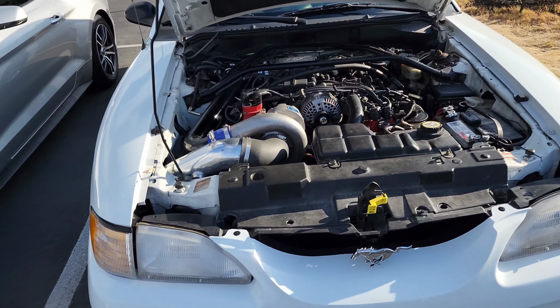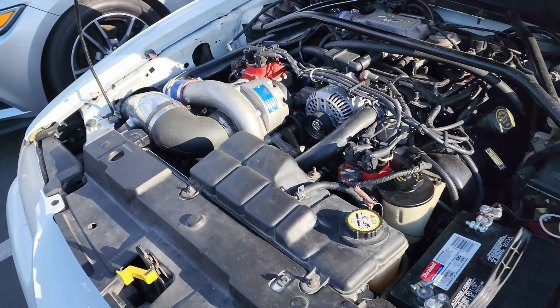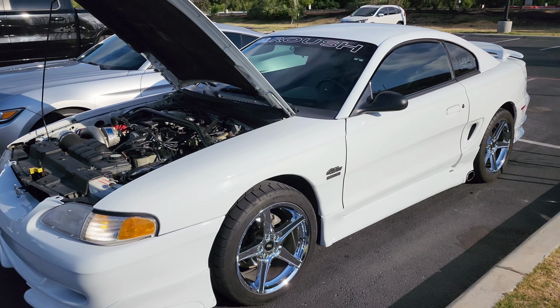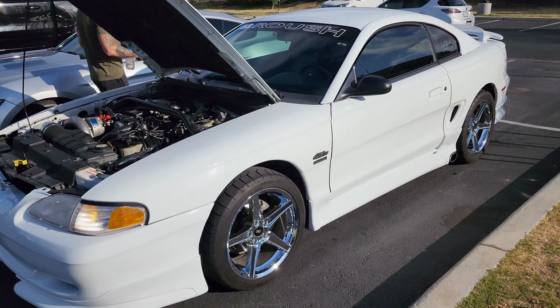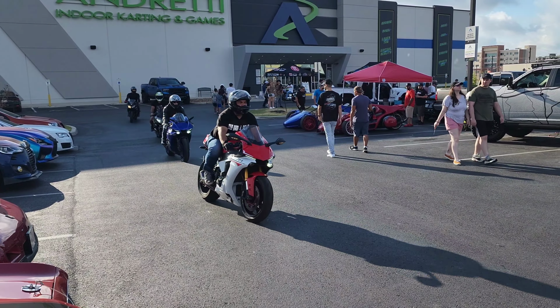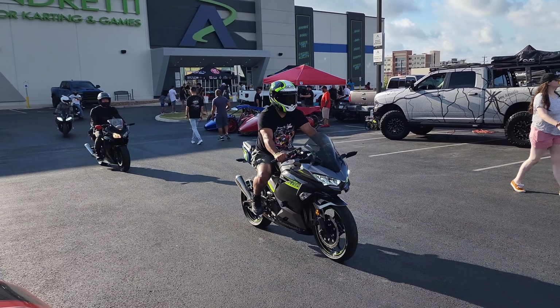Oh, guys, check out this. Look, he's got a little Pro Charger, I think, on it. Vortec. It says Roush on the window. Maybe it's a special edition Roush. Yeah, GT 4.6 liter Roush. That's pretty nice. Pretty rare. Oh, guys, all the crotch rockets are here. Nick, this is you. This is you all over it.